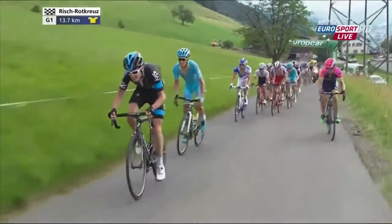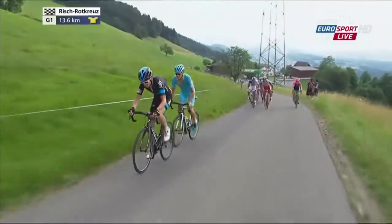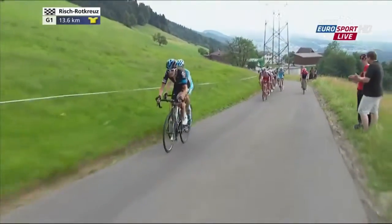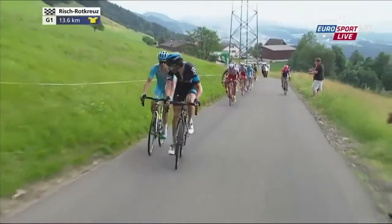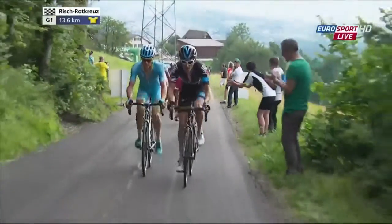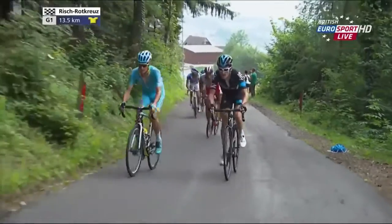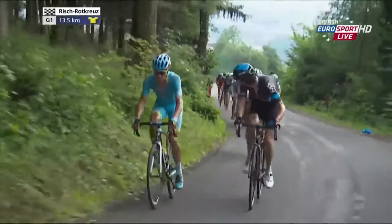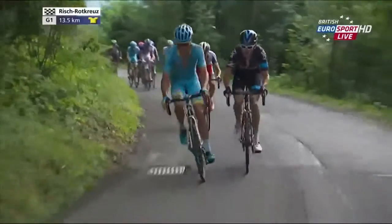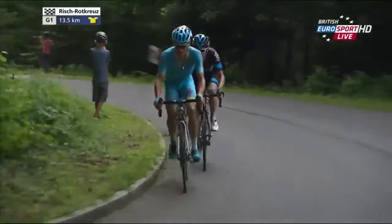Another attack by Thomas now. He really is in imperious form at the moment. Geraint Thomas has another little go and has a little look over his shoulder. It's a little 1-2 thing going on at the moment between Geraint Thomas and Jakob Fuglsang. They're putting all the hurt into the other riders. Who's going to be able to respond? Spilak trying to winch himself back into contention. Arredondo doesn't look as if he's able to respond.